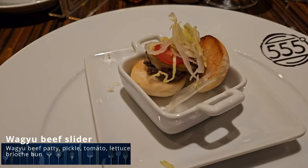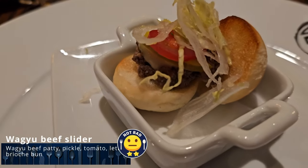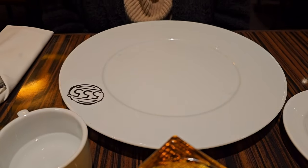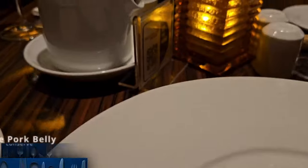After we sat down, we were surprised by a complimentary amuse-bouche, a little bite prepared by the chef. That night, it was a little Wagyu beef slider. It was okay, but there was no gluten-free option.